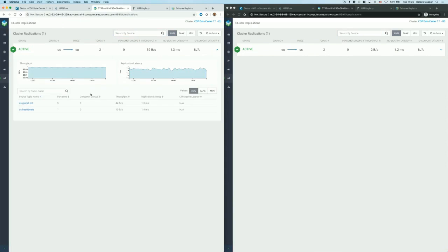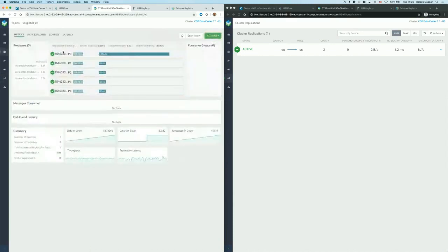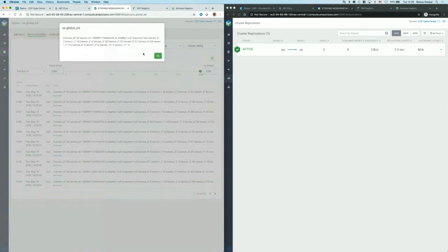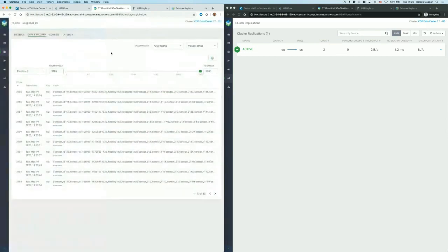If I blend out replication here, you can see that from the US to the EU, we are actually pushing data. It's not an enormous amount, but with the help of Streams Messaging Manager, and if I have the right permissions, and of course in this demo I have those, but in a real life scenario, if I have the right permissions to look at this US global IoT replicated topic, I can click on it, SMM will take me to the topic details UI, and here I can look at the metrics, so data coming in, data being read from this topic, and the data explorer. I can actually peek into the data and see here that right now there is fresh data arriving. If I hit refresh, I'm able to see that it's being constantly populated by new data sets. And again, if I have the right permissions, I can even look and see that this contains sensor readings. The interesting thing is that this data is actually coming from the EU data center.